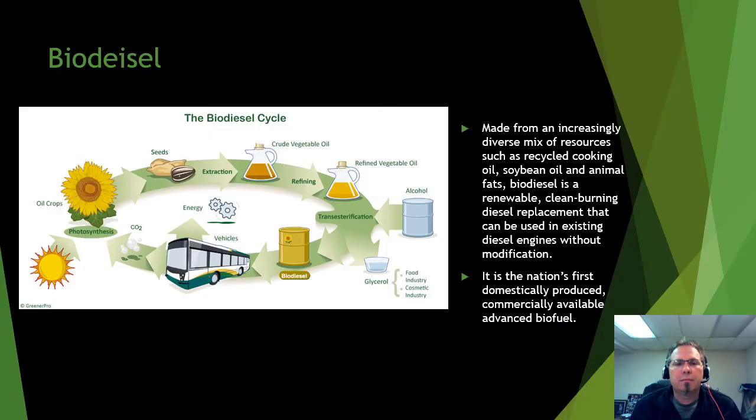Biodiesel is another renewable resource that's made from a mix of things like recycled cooking oil, soybean oil, and animal fats. It's clean burning and can be used in diesel engines without any type of modification, which is pretty crazy when you think about it. You'll see a lot of city buses like this, and it was the first advanced biofuel that started being used here in the United States. More and more mass transit type vehicles are using it, pretty much required to use it now, which is not a bad thing. It's very low emissions.